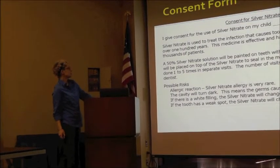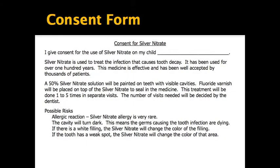There's a consent form we use. So far, nobody has not signed it. You have to tell them this cavity will turn dark. When the cavity dies, it's going to turn dark. So that's the main thing that they will notice. Most likely the same day that you treat them.